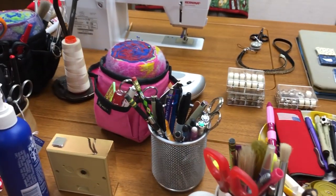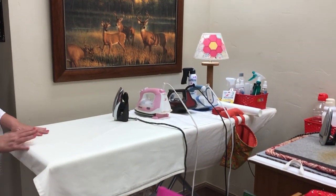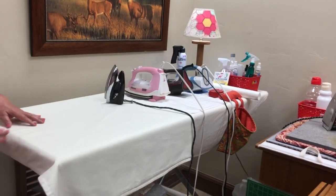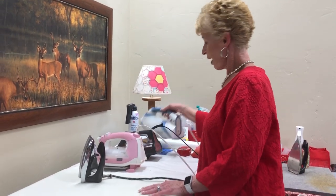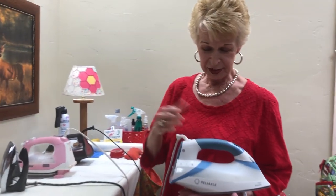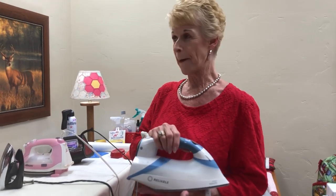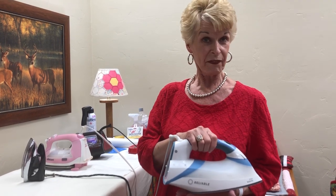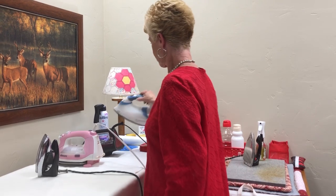And then I want you to tell us about your irons. Come over here, Mary. How many people need five irons? Well, I like to audition irons before I suggest them. So this is a reliable iron. And that was suggested to me by Liz Porter, who is in Nebraska today, being inducted into the Quilters Hall of Fame. So this is the iron that Liz Porter suggests.